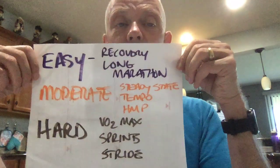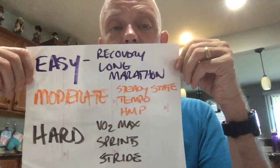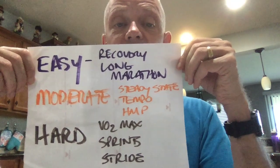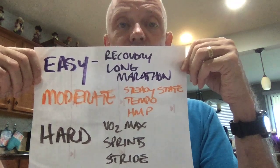So you have three zones of training. You've got easy: recovery runs, long runs, marathon pace runs, easy runs. You've got moderate: steady state, tempo, half marathon pace. You get your hard runs: VO2 max, intervals, sprints, strides. Those are your three zones of training.